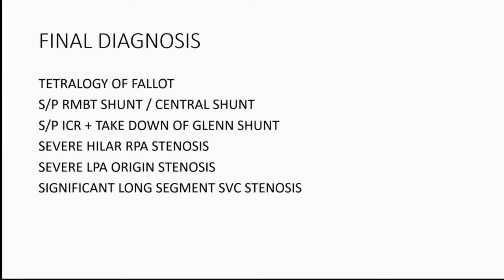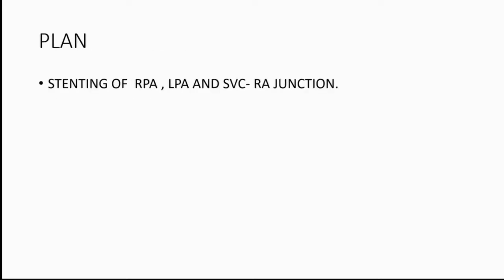So, final diagnosis: tetralogy of Fallot, status post modified BT shunt, post central shunt, post ICR and Glenn shunt, with severe hilar RPA stenosis and severe LPA origin stenosis with significant long segment SVC stenosis. Plan is stenting of RPA, LPA and SVC artery junction. Thank you.